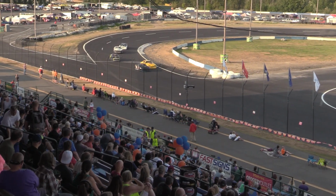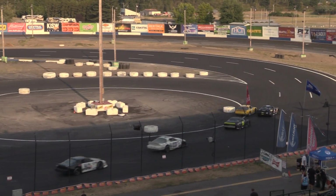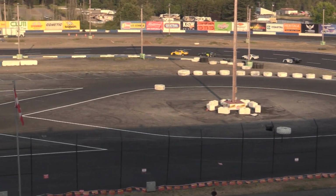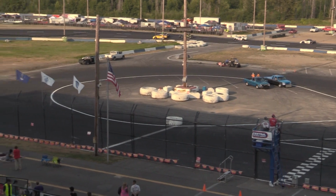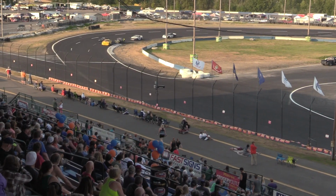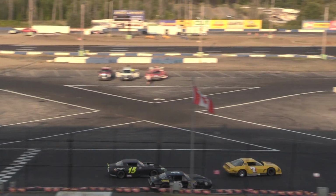Little contact between Beecher and Cox there. Yes. Little bit of contact. Oh, he squeezes through those tires. So close. The only problem is, Mr. Cox, if you hit one of those tires, the tire wins. As young Mr. Dawson Cox takes the lead here on lap number 5.